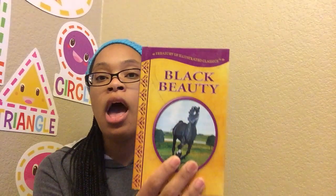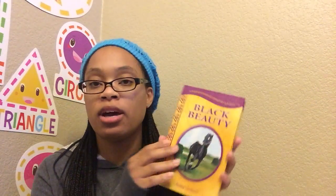For silent reading, he finished up Treasure of Illustrated Classics, Black Beauty, and he did not like this book. We've done other books in this series that have been adapted, and throughout the school year, I think, Wizard of Oz, Peter Pan, and some other books, and he liked those a lot better. I think the only reason he doesn't like this one is because it's about a horse from a horse perspective, but we're done with it, and he'll be moving on to The Wind in the Willows this week.